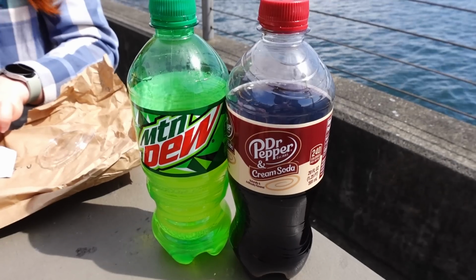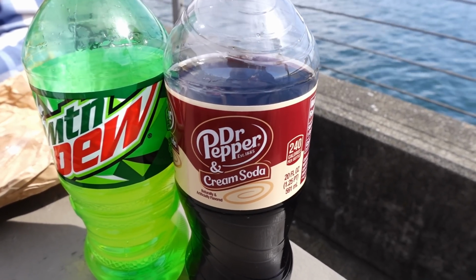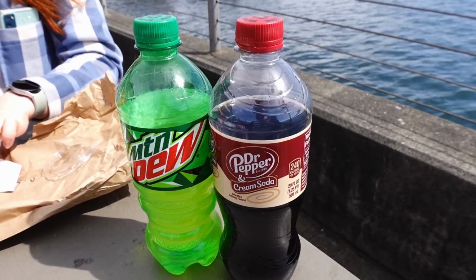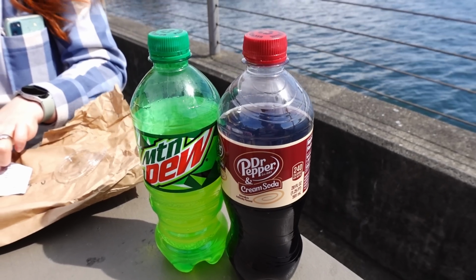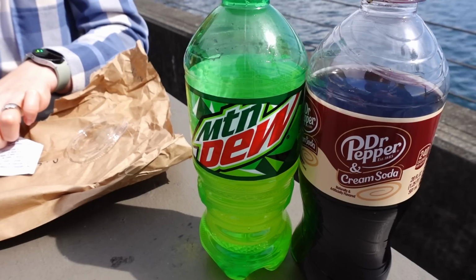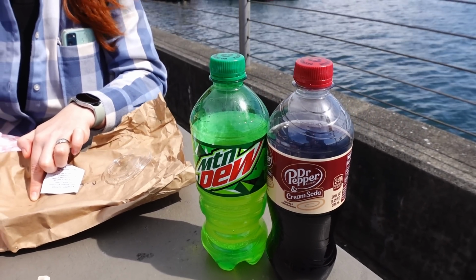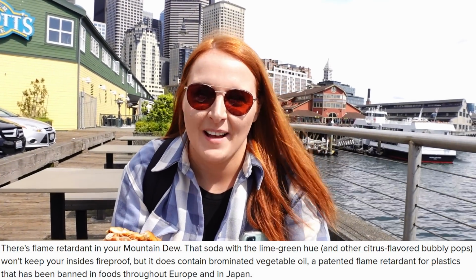Bloody good. And of course, we had to wash it down with Stacey's favourite, her Dr Pepper and cream soda, which if you've never had it, tastes like Dr Pepper mixed with Universal Studios butterbeer. It's delicious. And then I've had to have Mountain Dew, because I can't find any grape soda anywhere in Seattle. Yes, it might be lime fluorescent green and might turn my insides neon, and it's made with something to do with flame retardant sofas, but it's nice. Plus, we only live once, right? May as well die happy.